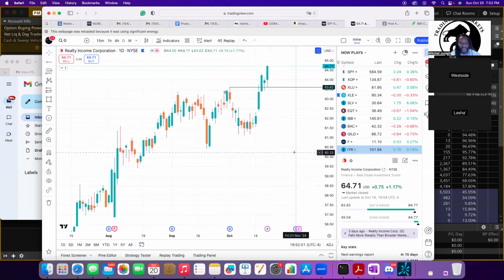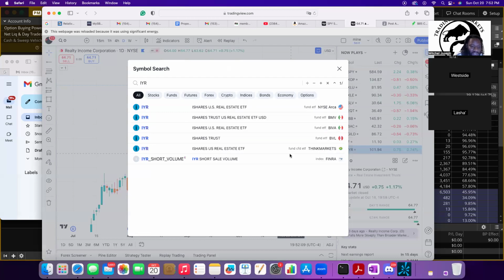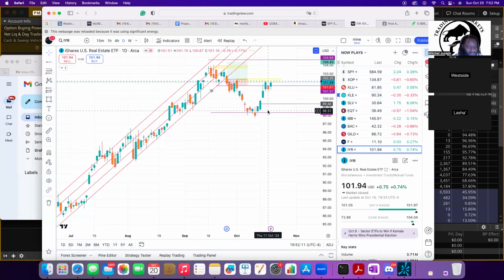But now I feel like I'm chasing. So that's why instead of chasing O, I'm gonna do IYR. So IYR, this is the Dow Jones Real Estate ETF.